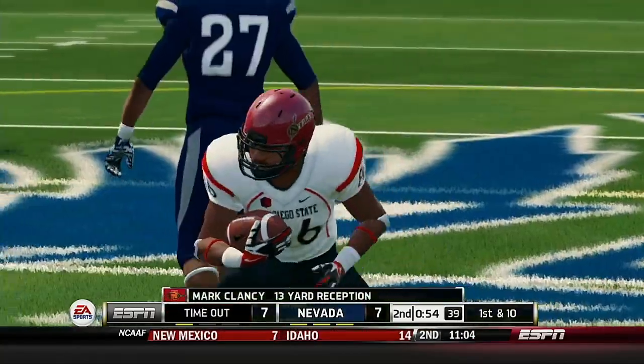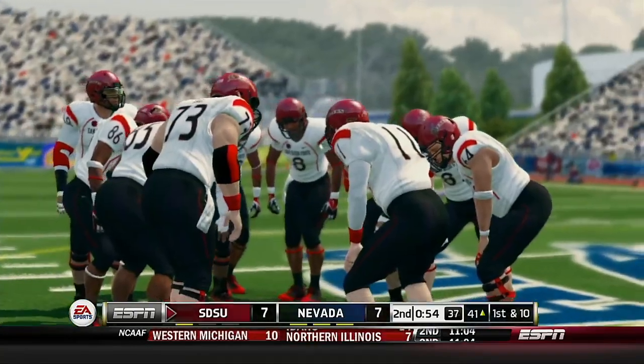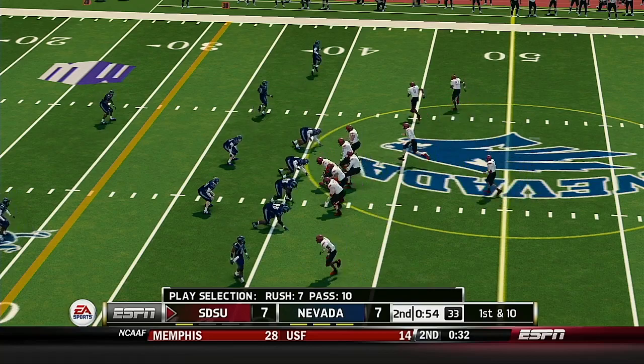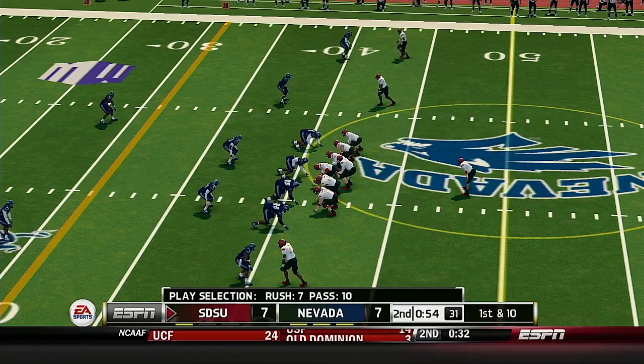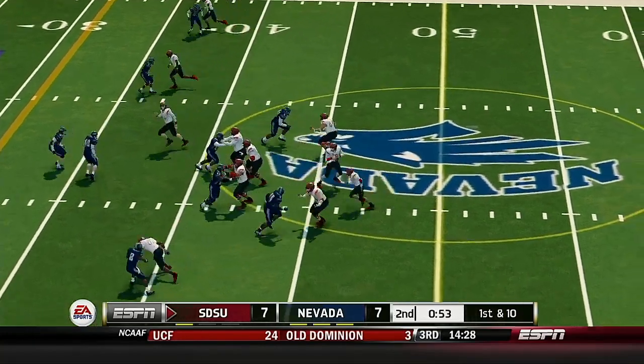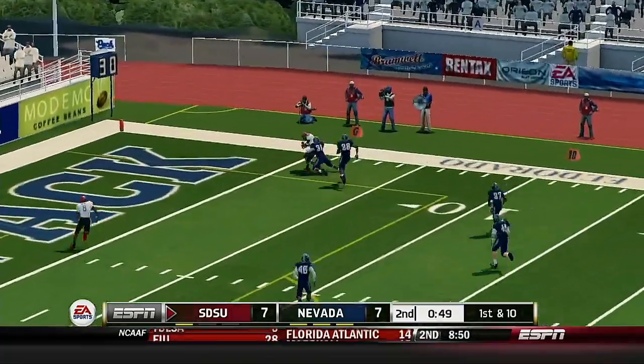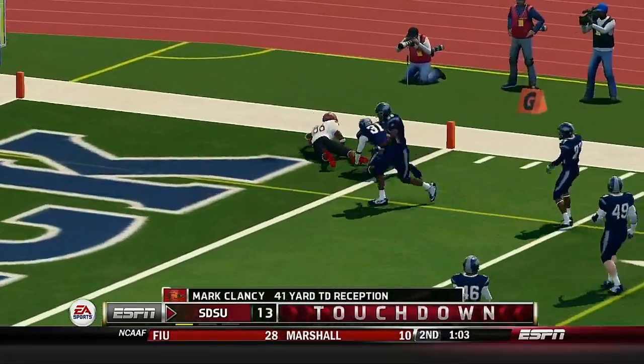Tackle at the 41-yard line. When you can move the ball downfield in big chunks like that, you've got the defense right where you want them. And this is the 8th play of the drive. Ready, hot. He sails it long. Looks to a receiver. Touchdown.